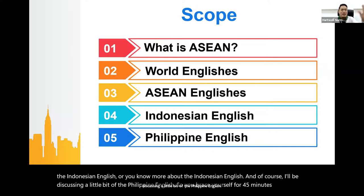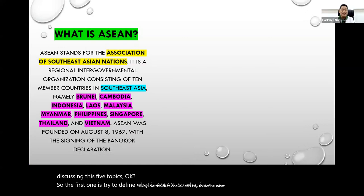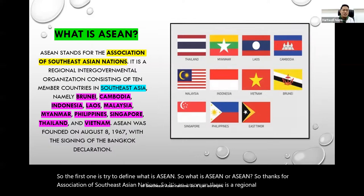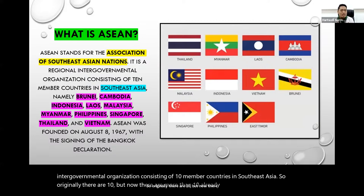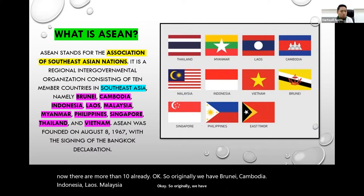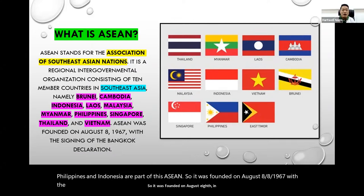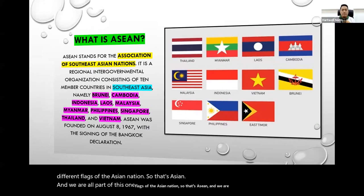The first one is, let's define what ASEAN is. ASEAN stands for Association of Southeast Asian Nations. It is an acronym for a regional intergovernmental organization consisting of 10 member countries in Southeast Asia. Originally there were 10, but now there are more. Originally we have Brunei, Cambodia, Indonesia, Laos, Malaysia, Myanmar, Philippines, Singapore, Thailand, and Vietnam. So the Philippines and Indonesia are part of ASEAN. It was founded on August 8, 1967 with the signing of the Bangkok Declaration, which happened in Thailand. These are the different flags of the ASEAN nations. And we are all part of this one.